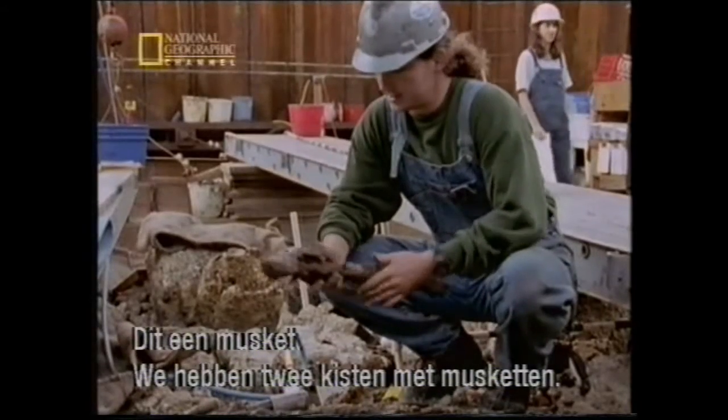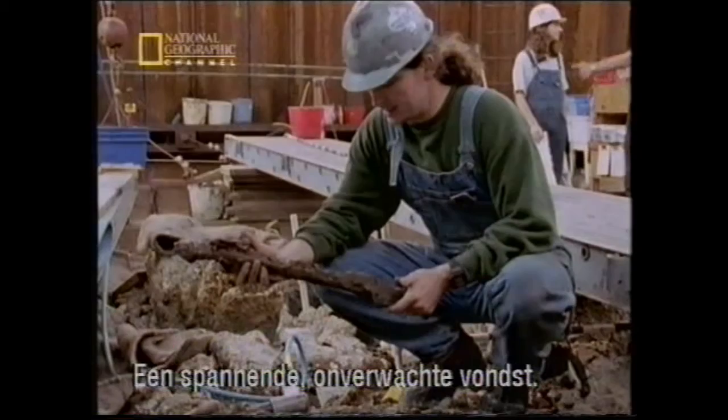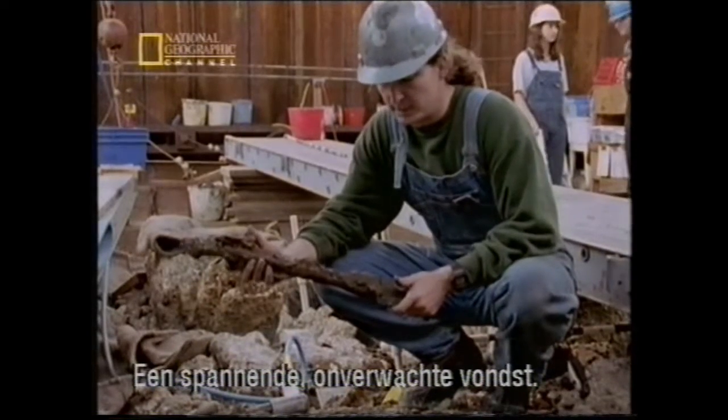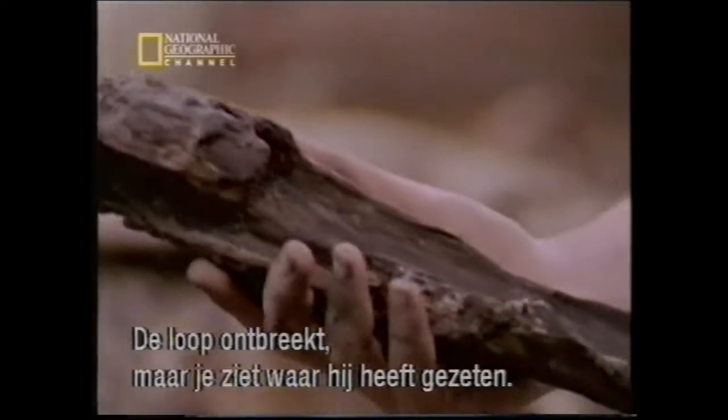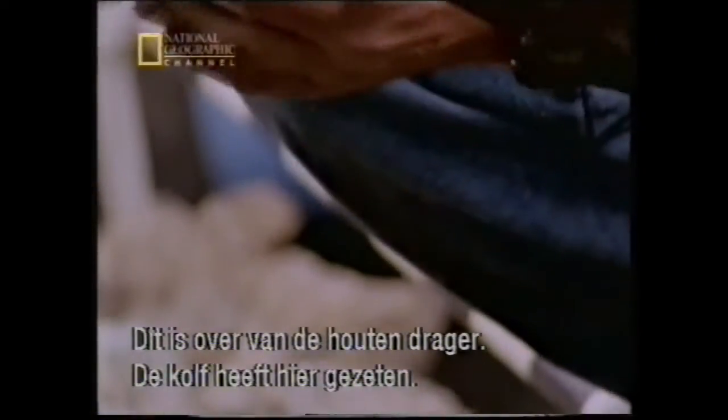Well, this is one of the muskets that we found. So far we have 2 crates of muskets. It's a very exciting find for us because we didn't really expect it. Even though the barrel is no longer here, you can see where it would have sat on the stock. This is the remains of the wooden stock.